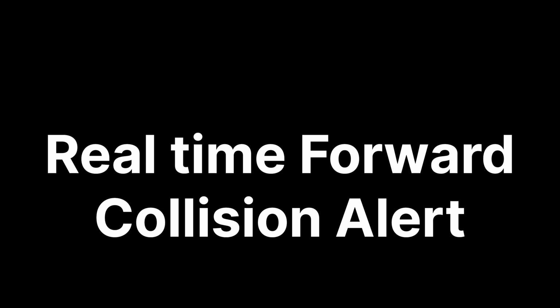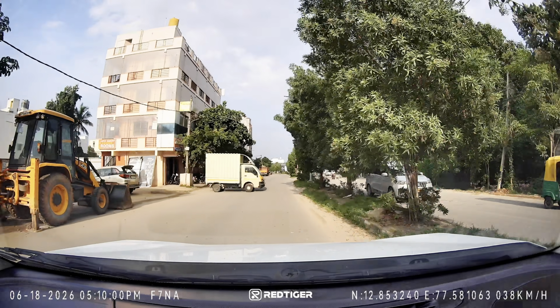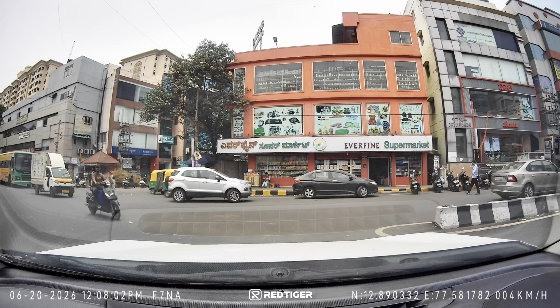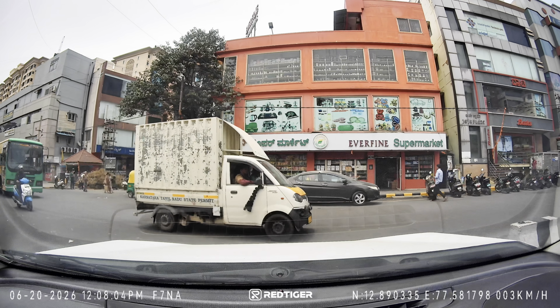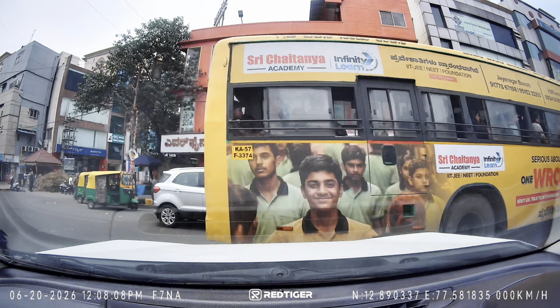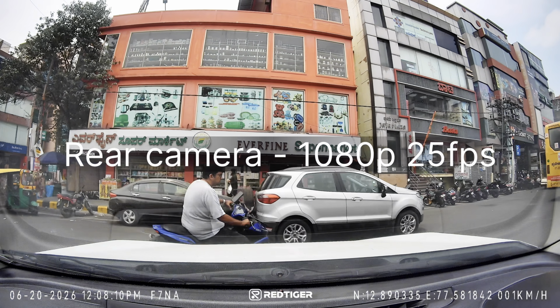Here's a quick demonstration of the forward collision warning in action. Front car collision alarm. The Redtiger F7NA dashcam records in ultra-clear 4K resolution at 30 frames per second on the front camera, along with 1080p recording on the rear camera.